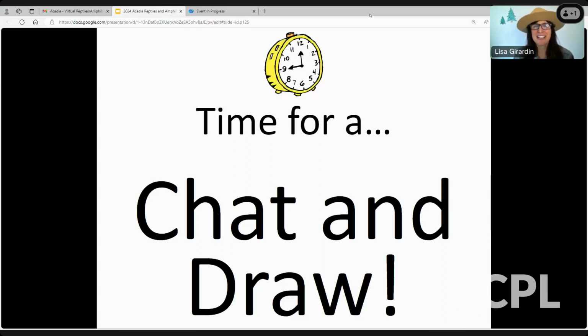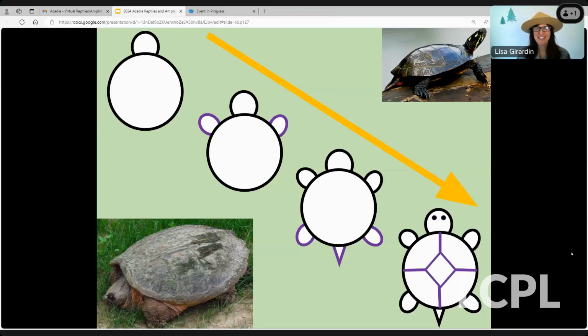Okay, everybody, it is time for a chat and draw. So it's time for some turtle drawing, and you know what to do. Follow that draw along, or be inspired by these pictures. You're welcome to ask a question, or if you want to share a comment, like what's your favorite reptile or amphibian, or what's your favorite kind of turtle? Whatever you like, but enjoy your drawing.